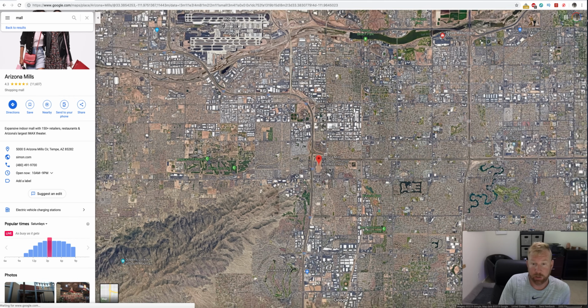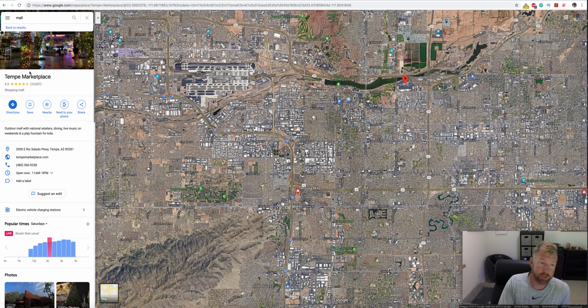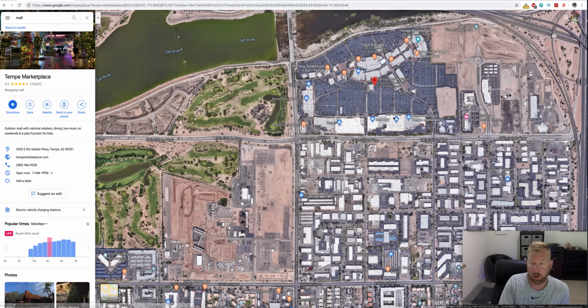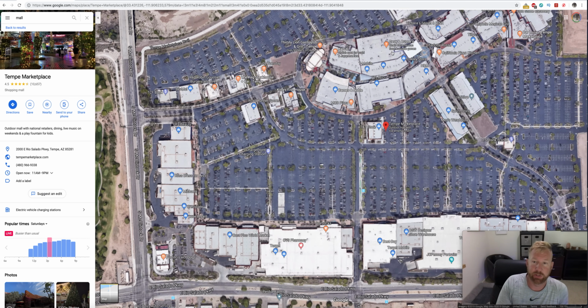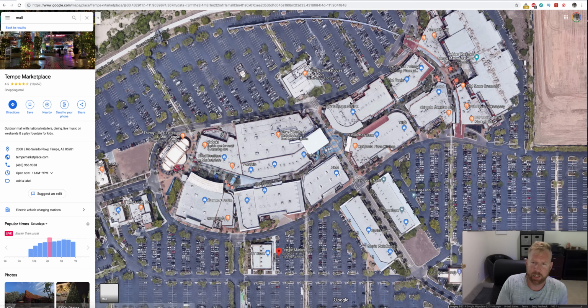Okay. So the next one is going to be this Tempe Marketplace. That has 10,657 reviews, so it's still another quality mall. You've got Target, Best Buy, JCPenney, Nordstrom Rack. You can see Dave & Buster's is here, Barnes and Noble, a lot of different stores, everything from Victoria's Secret to Sunglass Hut, Chipotle Mexican Grill.